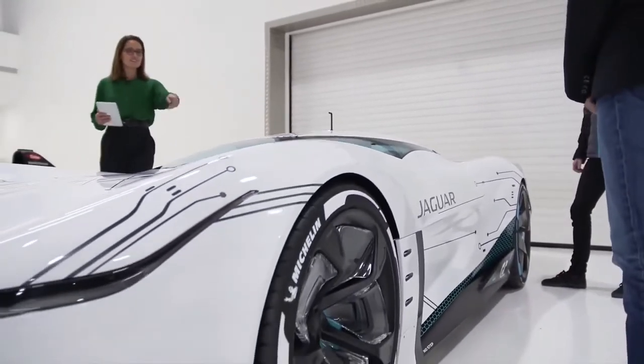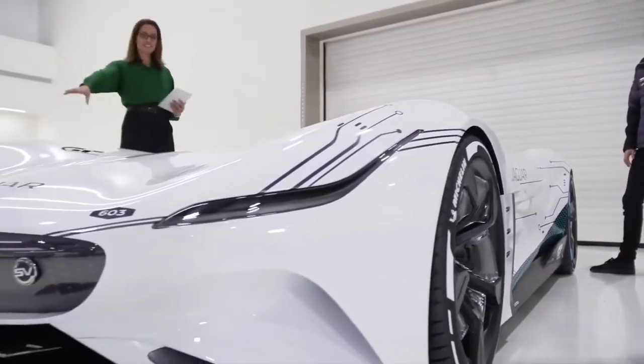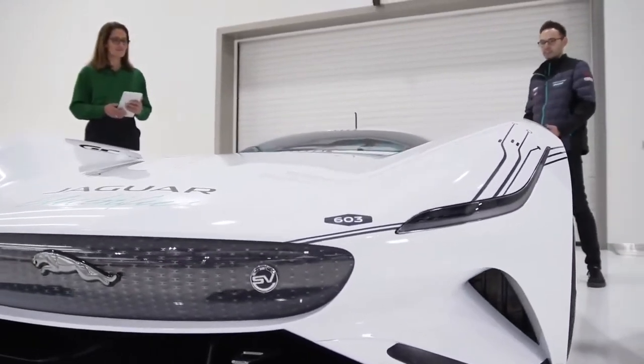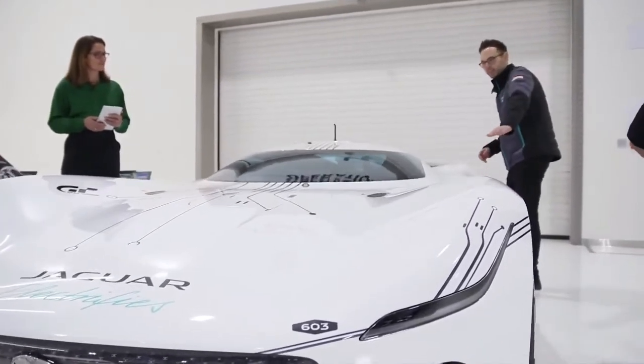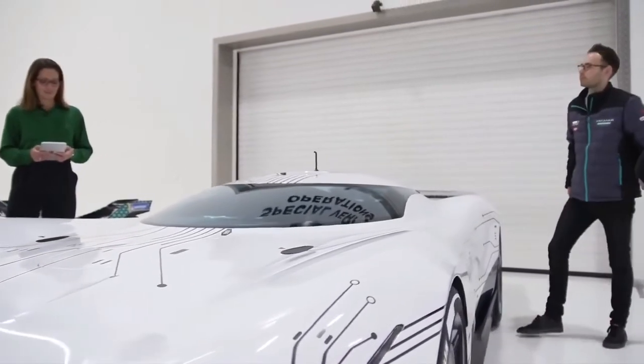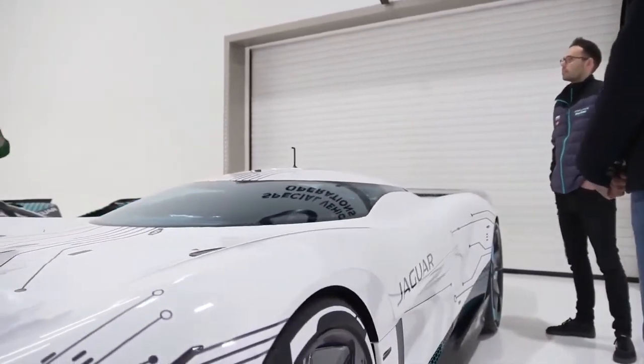Oh, okay. So that carries on all the way through the car, I guess, to the front as well? Yeah, and throughout the car, we've linked our heritage into it. So the front fenders, for instance, they really reference the shapes that we had on our C-Type Jaguar. Well, it is absolutely incredible. Congratulations to both of you.